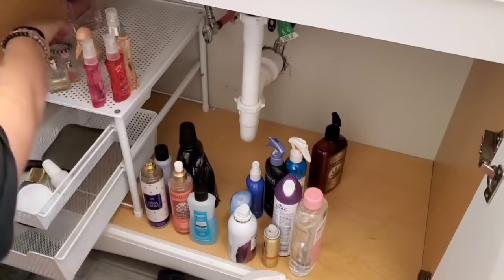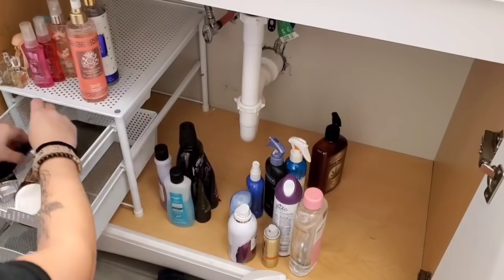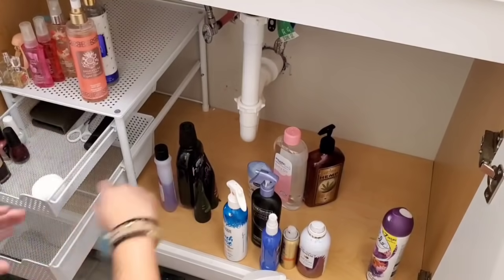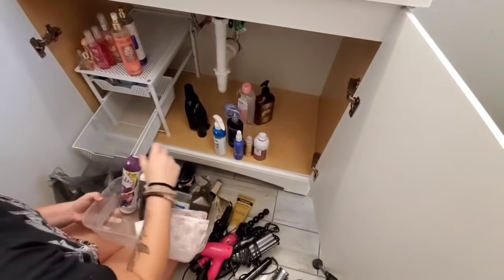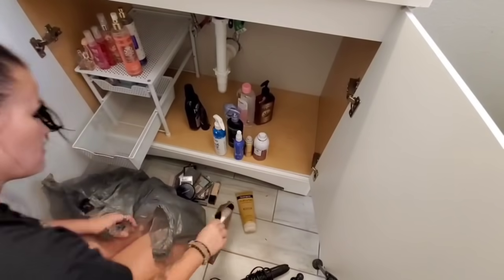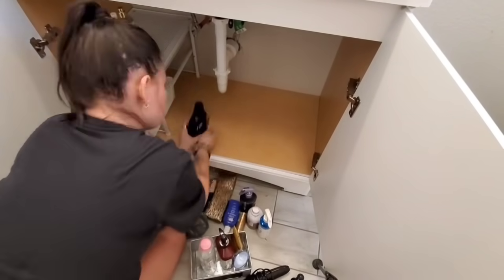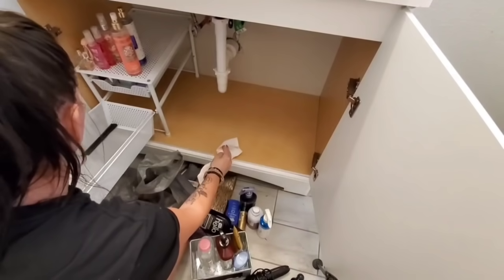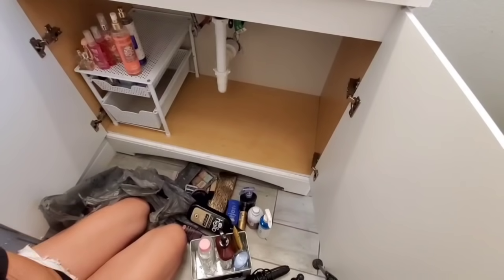So after going through all this stuff, I was amazed at how many things that I hadn't touched in months, and I went ahead and parted with all of it. Well, not all of it, but most of it. I got rid of a ton of stuff, and I'm super proud at how empty the bathroom sink ended up being. And doing things like this really inspires you to keep going and keep decluttering, because there's nothing better than being able to open a cabinet and it be clean, clutter-free, and the fact that you can actually find the things you're looking for is game-changing.